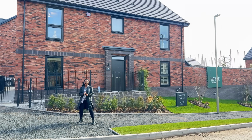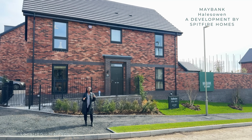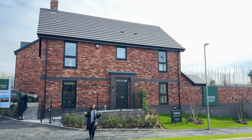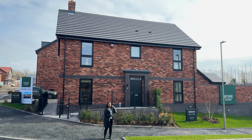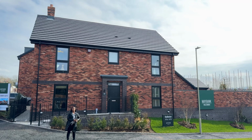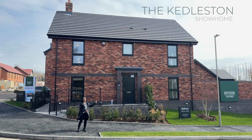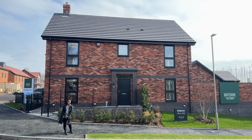We are at Maybank. Maybank is a bespoke collection of 61 homes by Spitfire Homes. So yes, welcome to the channel another Spitfire Homes house tour. This home builder is known for creating luxury homes, and one of them is right behind me. This is the Kedleston. This stunning and striking detached property is a 4-bedroom, 2-bathroom property.